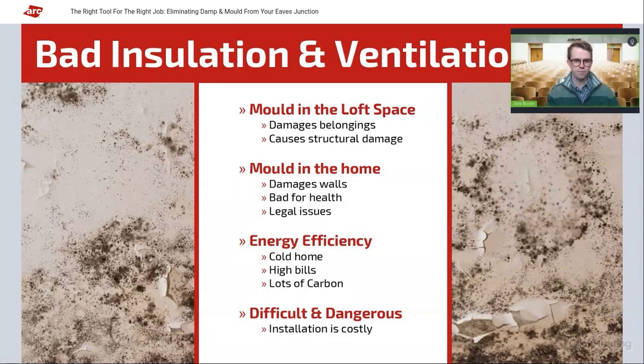cost of the home. And at the bottom there, difficult and dangerous. I've done it many times myself now, crawling out onto joists, trying to use crawl boards where I can, where they fit. But installation can be difficult and dangerous of just traditional insulation and a ventilation tray to make sure it's fitted properly. Our products sort of reduce that issue as well.